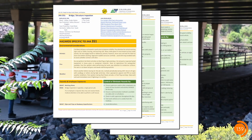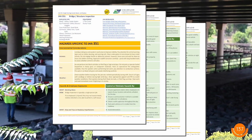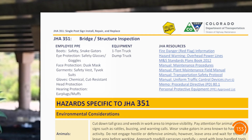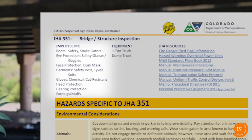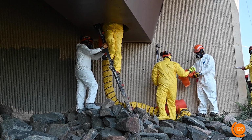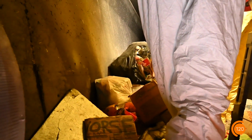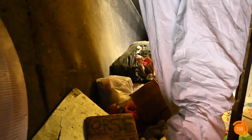JHAs are a great place to start because they provide a rundown of the most common hazards CDOT employees find while performing similar work, as well as a list of recommended PPE. However, as this bridge crew soon discovers, the JHA is just a starting point. You need to continually monitor the worksite and perform pre-job hazard assessments to identify unexpected hazards.